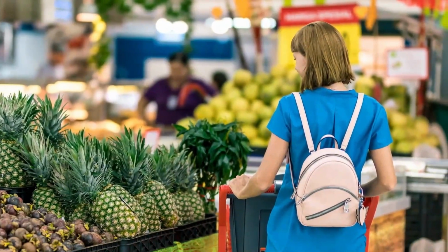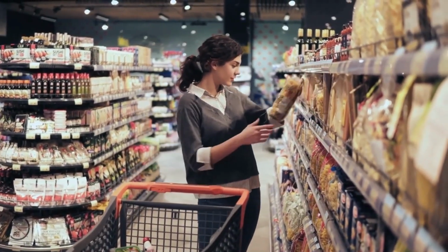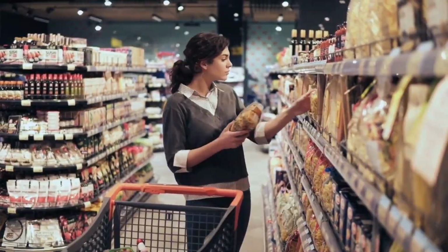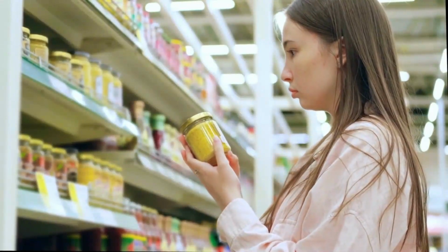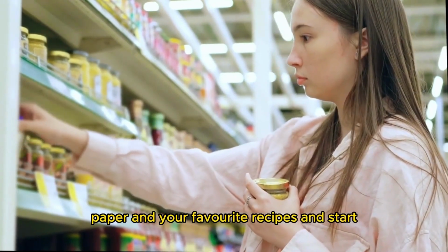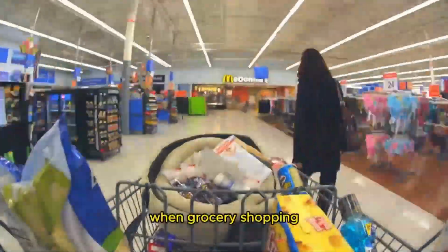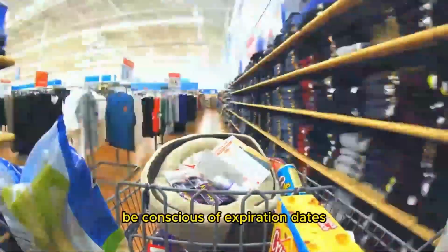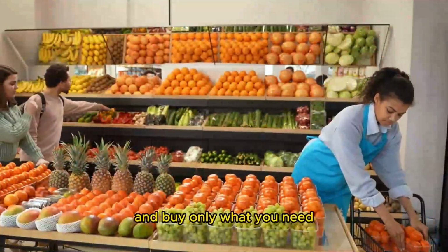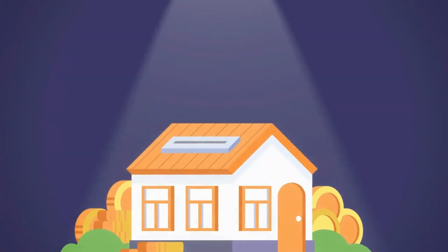Number 2. Mindful shopping. When grocery shopping, be conscious of expiration dates and buy only what you need. Take a few extra moments to read labels, understand portion sizes, and consider buying imperfect or ugly produce. These items are just as nutritious and delicious, but often get overlooked. Plan your shopping trips to avoid impulse purchases and make a list based on your meal plan. By being mindful of your shopping habits, you can minimize the amount of food that goes to waste, save money, and support sustainable practices in the food industry.